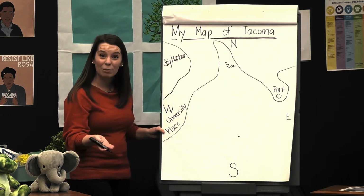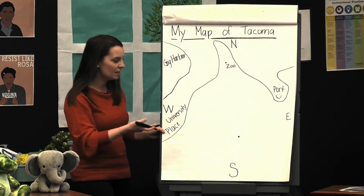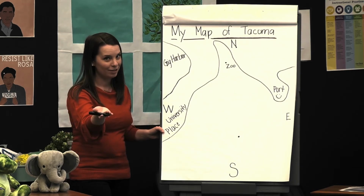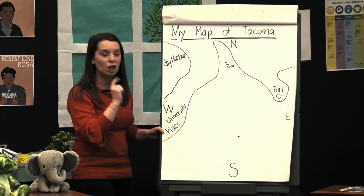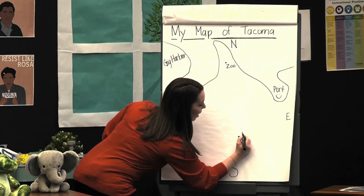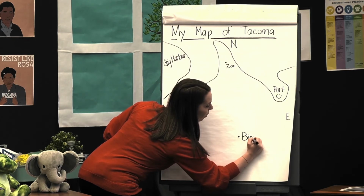Now, we need to label our dots so that the reader of our map knows what place this is. This is going to be Bernie. Say Bernie. I hear B at the beginning of Bernie. That's a B. Straight line down, bump around, bump around. B-I-R-N-E-Y.